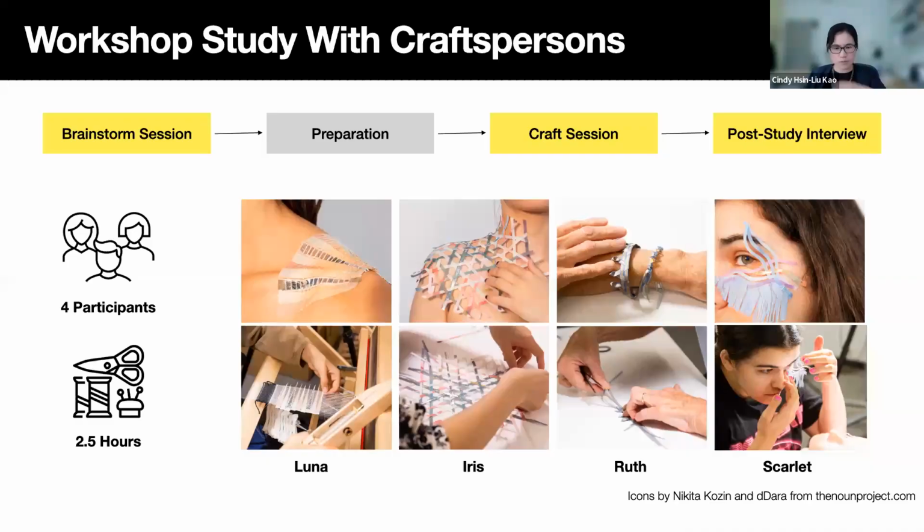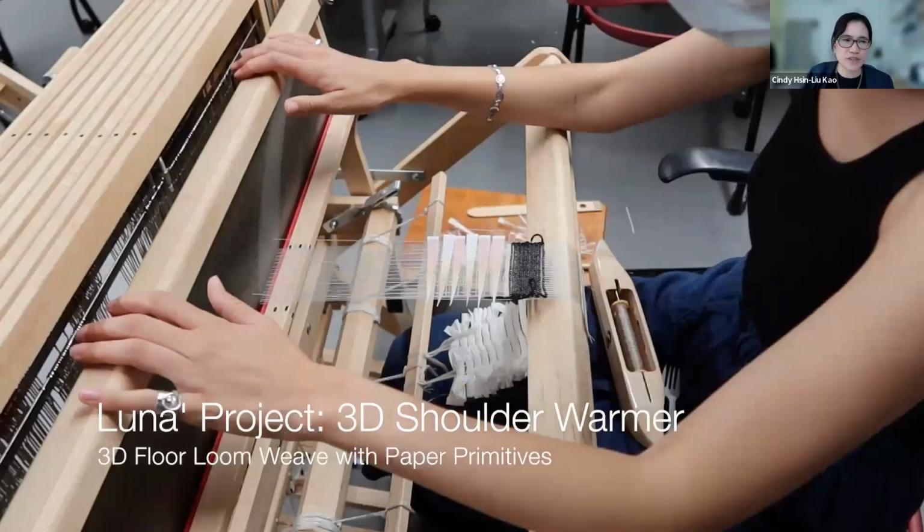And in this study, we really sought to engage craftspeople who maybe have experience working with paper craft or with different types of weaving, whether it's basket weaving or textile weaving, but without prior engineering experience, to use this material to create something. And so we did 4 case studies, and here I want to show some examples of what they built.